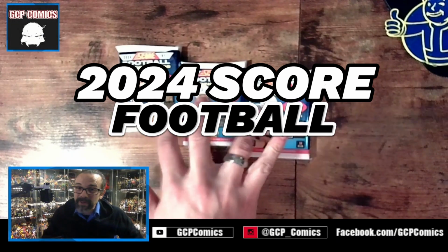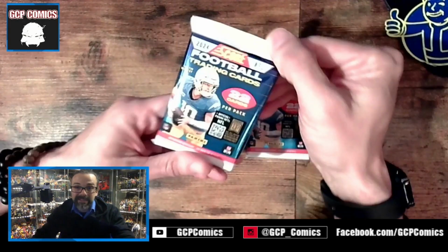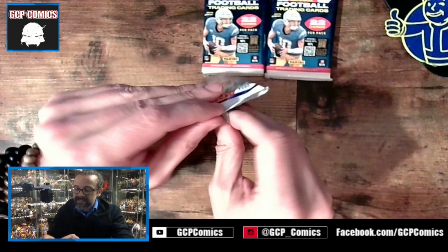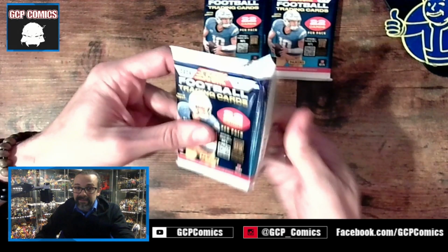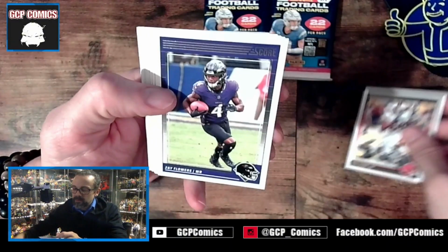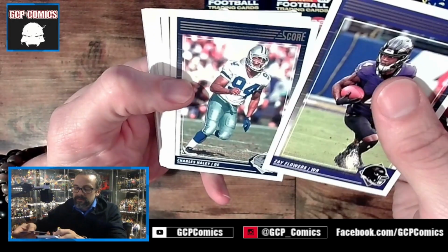Today, it's going to be a quick little football session. I got 3 of these 22 card packs of Score 2024. So I figure I'm going to rip real quick. See what happens. A new set. Pick up a couple footballs every year, but not too much. We got Nick Chubb. Cool. Zay Flowers. So, of course, Baltimore guy. Looking for my Ravens. Charles Haley.